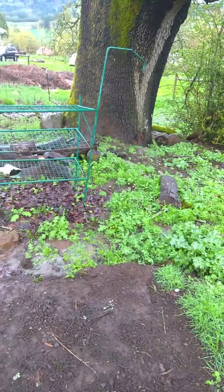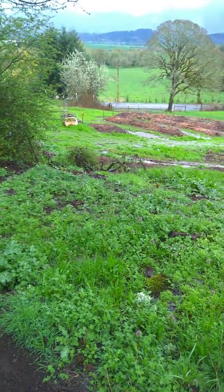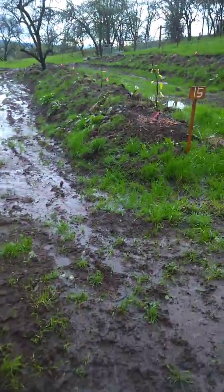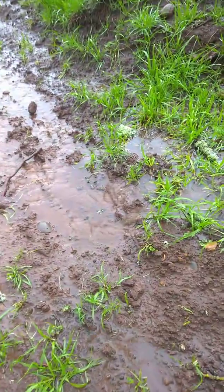And oaks don't mind wintertime wet roots. They don't like it in the summertime. They don't mind the winter. So what we've talked about doing is out here at the edge of the drip line, kind of, the oak tree, you can see there's another stream right through here. Look at this. You can see that going really good.